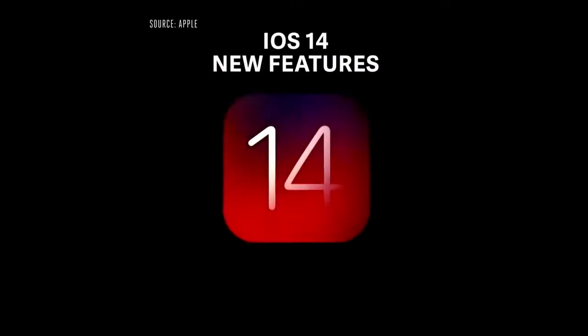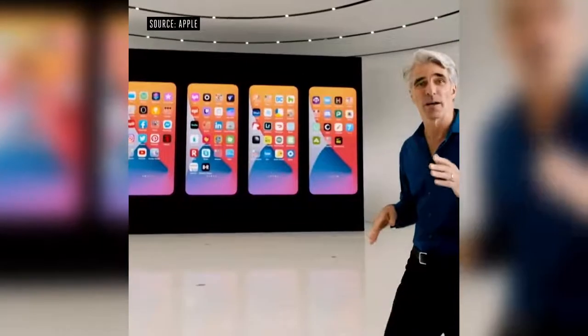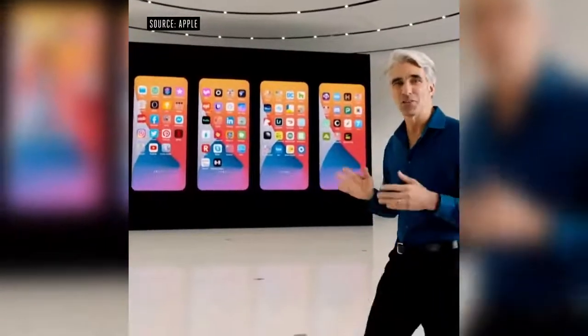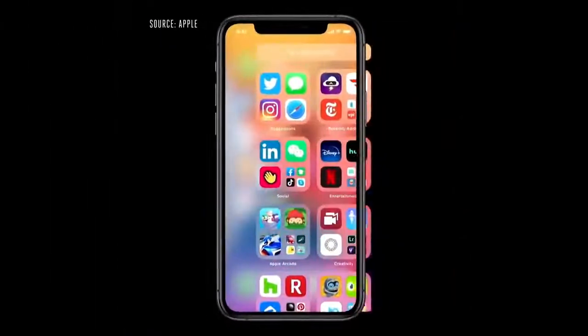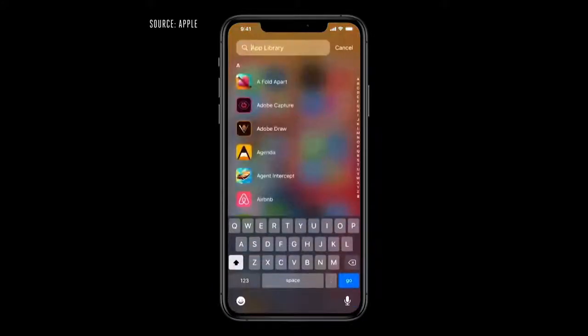Our new release is iOS 14. Wouldn't it be great if there were a way to organize all of those apps without doing a thing? Well, this year we're doing just that with something called the App Library. So here in App Library, getting to the app I'm looking for is really easy. Up at the top, I have the search field, and I get all my apps organized from A to Z.